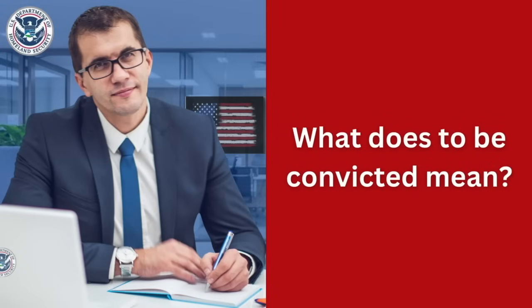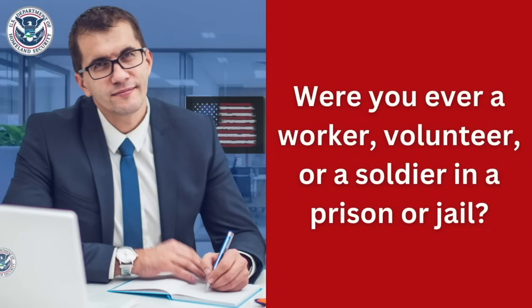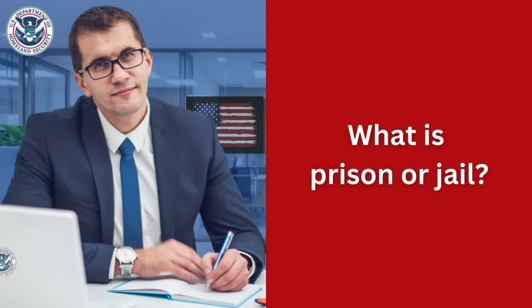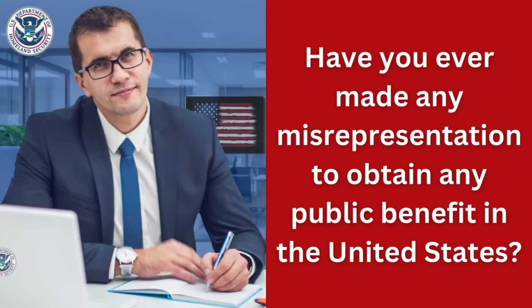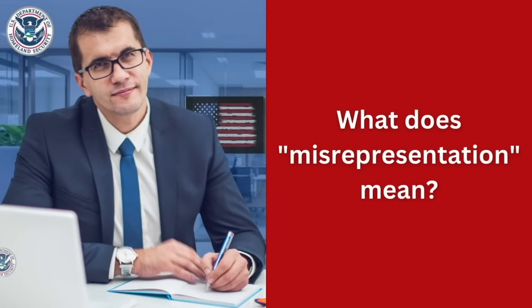What does to be convicted mean? To be found guilty of a crime under the law. Were you ever a worker, volunteer, or a soldier in a prison or jail? No, officer. What is prison or jail? A place where prisoners are kept. Have you ever made any misrepresentation to obtain any public benefit in the United States? No. What does misrepresentation mean? To lie.